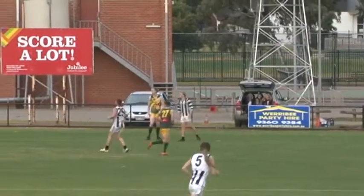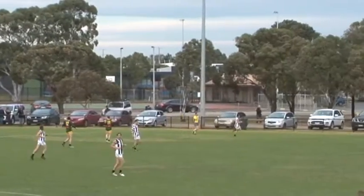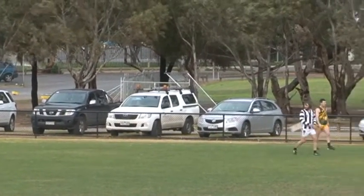A good kick. So they run from that position now and go back inside 50. Parker going across. Just able to get hand on ball. Ball runs over the boundary line now and will be thrown back into the field of play.